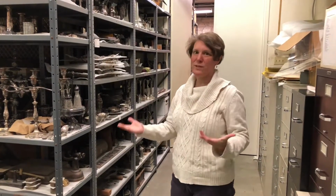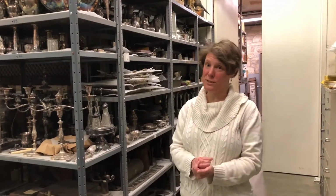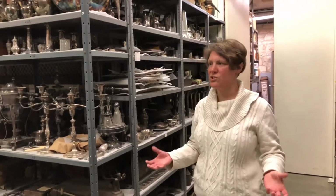So when somebody offers a piece to the museum, we think about things like, does this belong here, or does it help us tell stories of Bennington? Does it help us interpret what life was like here? Is it a really great example of whatever it is? And is it something that we can take care of? Do we have a place for it? Do we have the resources to take care of it? And it takes a lot of resources to take care of everything in our collections.